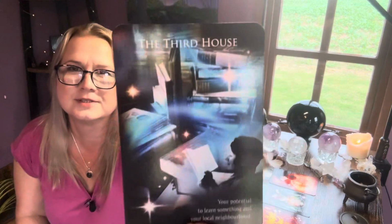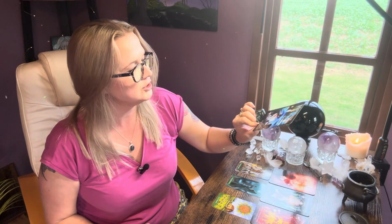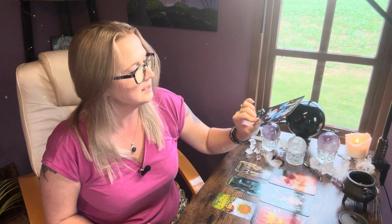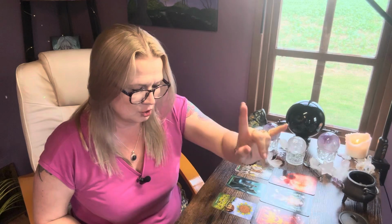Your next card is the 3rd house, and this is your potential to learn something and your local neighborhood. And here you've got the Lady and the Lord. Now that's the Lovers. This is all about making choices, making wise choices. So I think there is a message here about making wise choices.